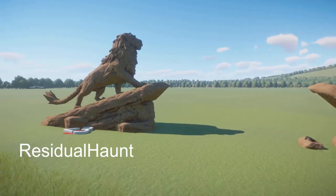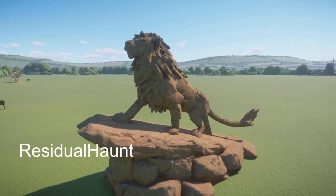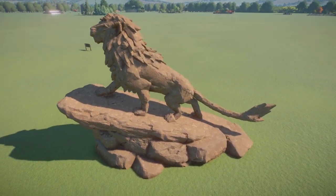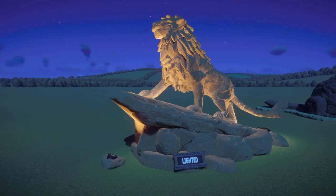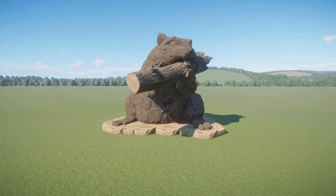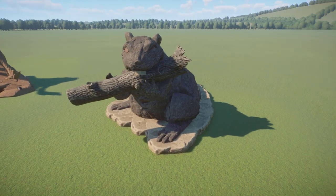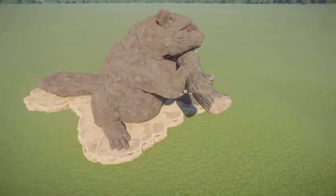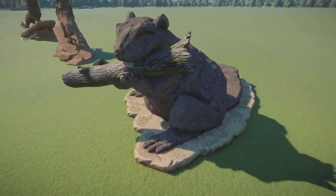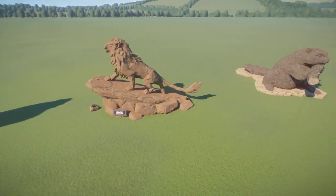We have two pieces here made by Residual. This first one is lion sculpture. You can bring this into your zoo for right around $4,000. And then we also have a beaver rock sculpture. You can bring this into your zoo for right around $1,500. Two really great pieces here. Thank you so much for sharing all of your talents with us.